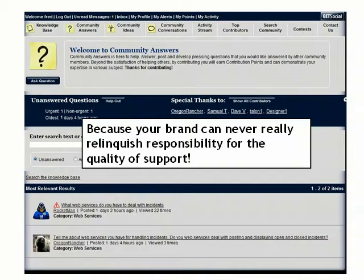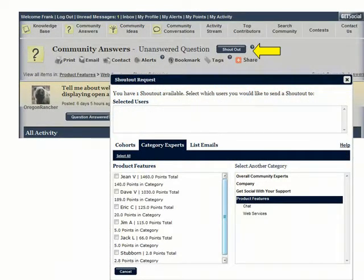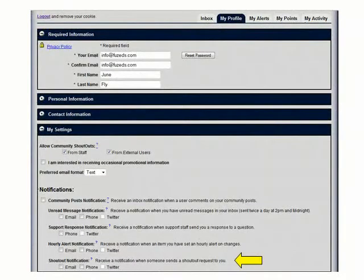has been solely engineered to ensure that people promptly get their questions answered by people with the right skills who have elected to be informed of activity they care about, or those proactively called upon using a Fuze shout-out, requesting help in Community Answers, or for participation in Community Ideas and Community Conversations. That goes to their secure and reliable Fuze inbox, not subject to spyware, virus, and spam filters, where the Fuze notification engine can be used to send automatic notifications of activity as an email, a text message to a mobile device, or as a direct message to Twitter.